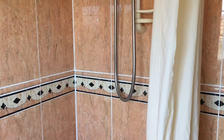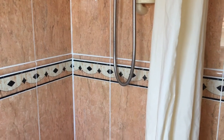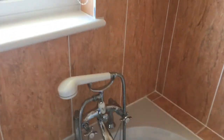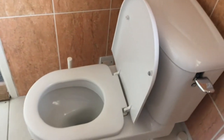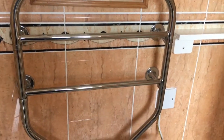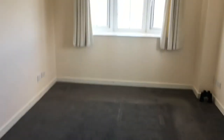This bathroom actually has an over bath electric shower, but there is a handheld shower off the taps as well. Again, excellent quality on the fixtures and fittings here. Both the loos actually are Saniflow loos in this property. Don't want to go any higher than that. And that's really it. We'll walk back through from bedroom number 2.